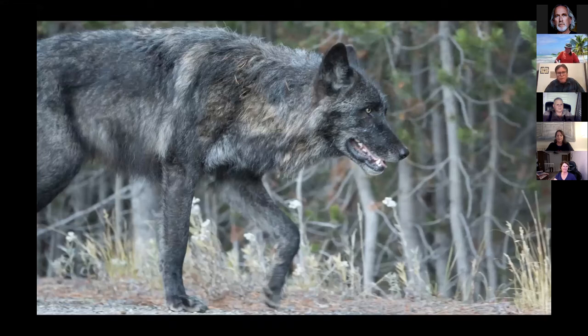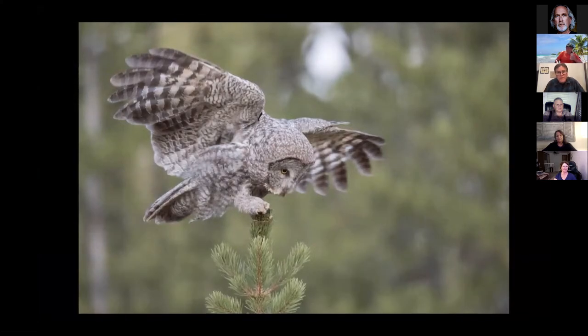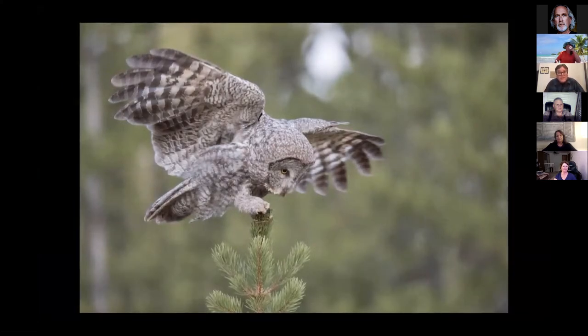There were about four of them in this pack that I saw. Then I got to this spot where the owls had been hanging out, but it was not really a snipe hunt for me. I waited all day and walked around, and I'm like, oh well, I gave it the old college try. I guess I didn't get lucky this time.